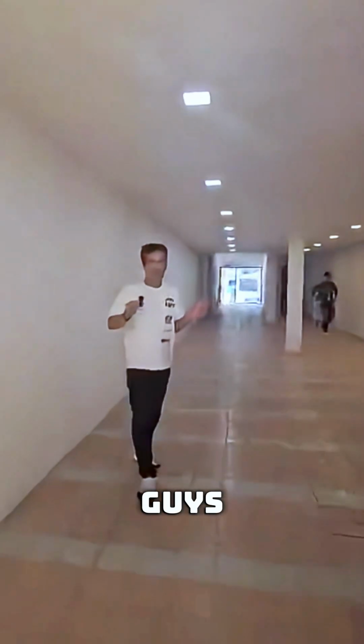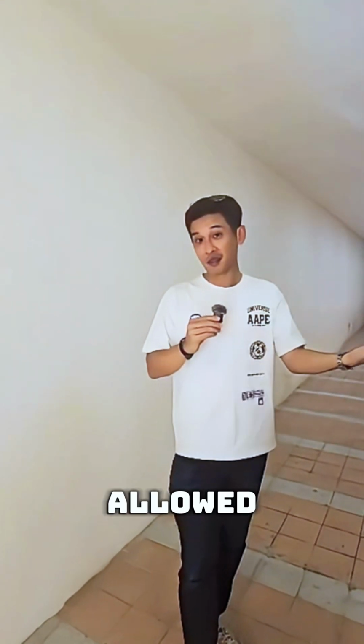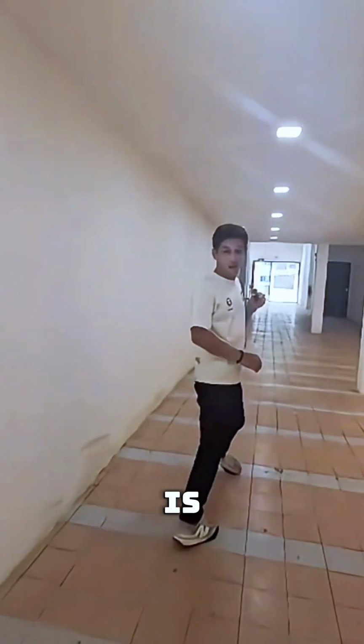Okay guys, just for information, this area caters to all kinds of business except F&B. Why? Because we all know this area already has a lot of F&B, and based on the URA planning decision, at the moment F&B is not yet allowed. Any other business, feel free to leverage on our anchor tenant, Heritage Singapore, right next door. And with the bustling feel of this area, I'm very sure your business is going to boom, boom, and boom again.